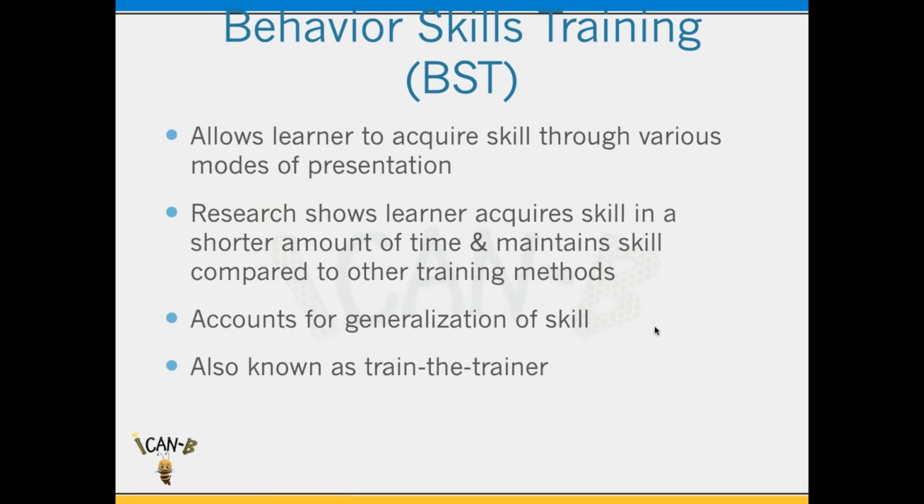Also, the research shows that a learner acquires skill in a short amount of time and maintains skill compared to other training methods when you use the BST model. It also accounts for generalization of skill and is known as a train-the-trainer model, which I'm sure some of you have heard about. This is so essential. What's interesting in this presentation is that your directors are also going to get the opportunity to do some rehearsal and feedback as well. So everything in regards to how to implement a new skill or practice something does require the components and the treatment package that we're reviewing right now.